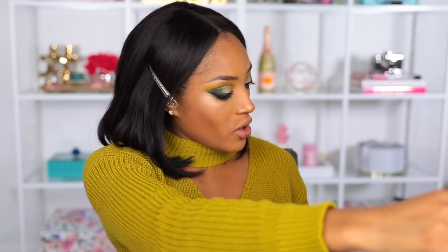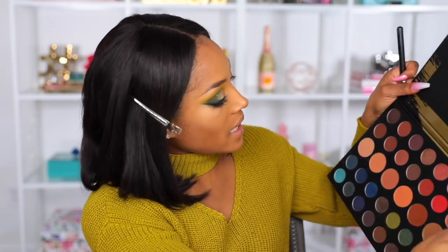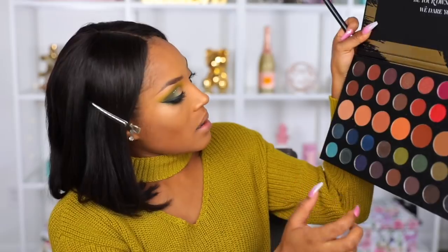I'm going to go back into the Dare to Create palette, and I'm going to use this second shade here. I'm going to use that as a blush.